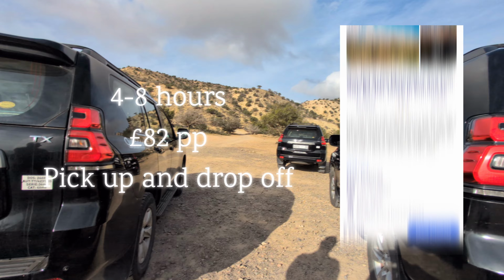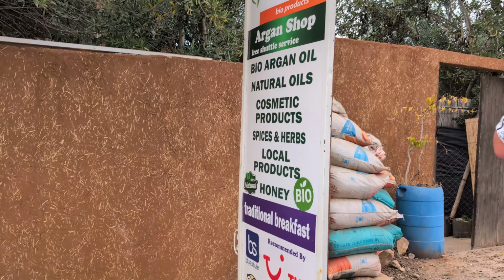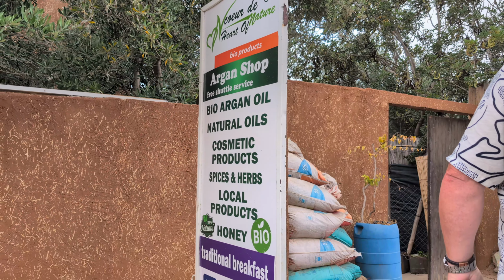Next, we have number 4, which is a 4x4 trip into the Atlas Mountains. We booked this trip through TUI. It was £82 each. That included pick-up, drop-off, and a tour guide throughout, and it lasted around 6 hours.